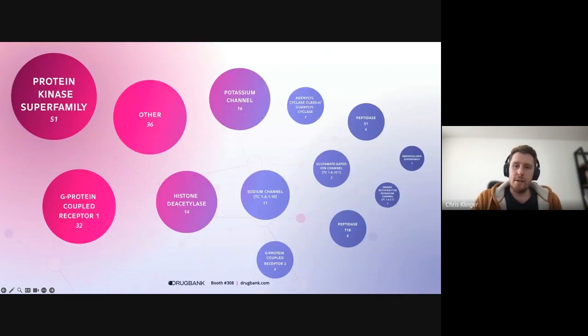The next question is what kinds of proteins are present within this set of novel targets? So using UniProt's own family classification, we could get a rough sense of this distribution. Of the top results, the majority could be classified as kinases, GPCRs, ion channels, various enzymes, such as HDACs, cyclases, and peptidases, and again, a category that we've simply labeled as other.